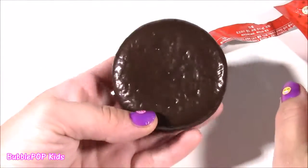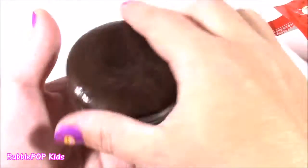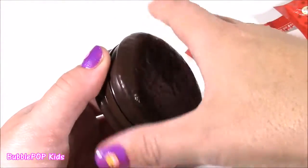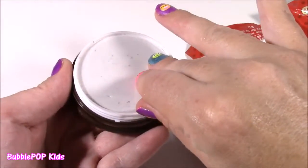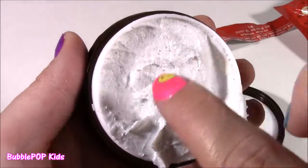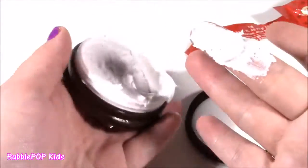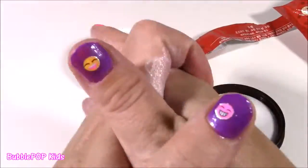Look at this thing. It looks like a cookie. It's just unbelievable. It's really heavy, so I think there's lots of cream in here. Let's open, see what's in there. Ooh, it has a little cover. There is the hand cream. And if you look super close, it's got like these little chocolate dots inside. Whoa, this kind of feels like chocolate mousse. It's got the weirdest texture. It's so fluffy.